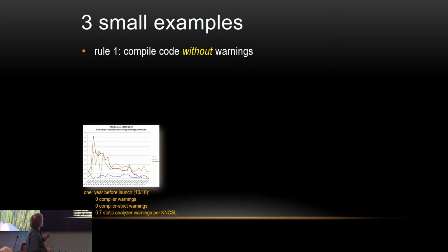And of course, at that point, when you have zero warnings, you map warnings to errors. That means that if you now introduce a new warning by modifying the code or adding a feature, it stops the build. It breaks the build. And there are severe consequences for breaking the build. And so every company has a different rule.